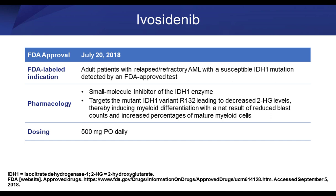Now, just a few months ago, there was a second drug. I don't want to necessarily say this is in the same class. It's kind of like cousins of the first drug. So there's an IDH2 mutation and there's an IDH1 mutation. Okay? And it's the same deal with IDH1 as it is for IDH2. A relatively rare mutation in acute myeloid leukemia patients associated with elevated 2-HG levels. You give Ivosidenib, it lowers the 2-HG levels, and patients start differentiating cells to a normal degree. Another oral drug.